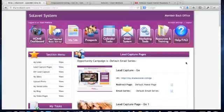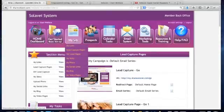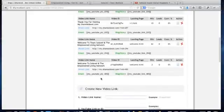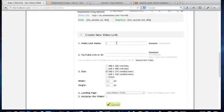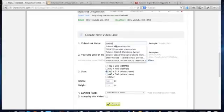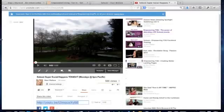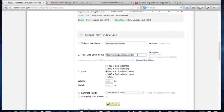Once you go into the ShareSolavei system, you're going to go right here to My Site. Then you're going to scroll down to My Video Pages, because we're getting ready to create a video page for you. Once you click on My Video Pages, you're going to scroll down. As you can see, I've got a lot of videos in there already. We're going to name that link. Let's say we name it Solavei Introduction. And then we're going to go down here and paste, oops, obviously I didn't copy it.